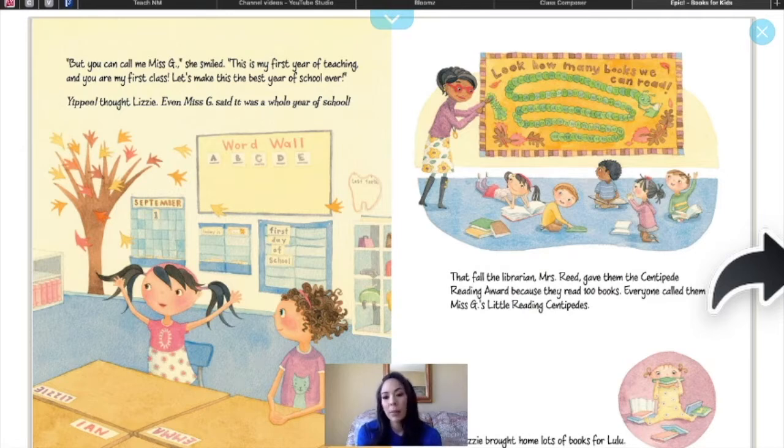That fall, the librarian, Mrs. Reed, gave them the Centipede Reading Award because they read 100 books. Everyone called them Miss G's Little Reading Centipedes. Lizzie brought home lots of books for Lulu.